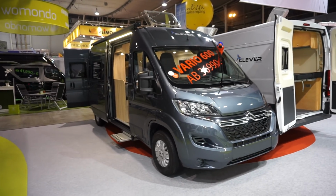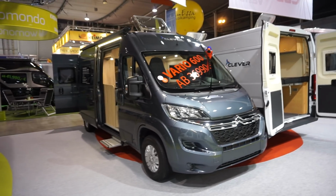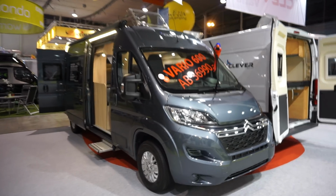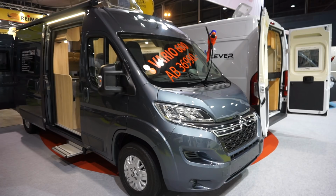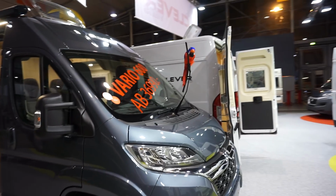Stuttgart, the 18th of January 2018. This is a CMT trade fair. It's just ended. People are about to go home. This is the stand of Clever Vans. This is the Vario Kids 600 and it costs from 37,000 euros. You might want some extras such as a parrot to stick on the windscreen wiper.